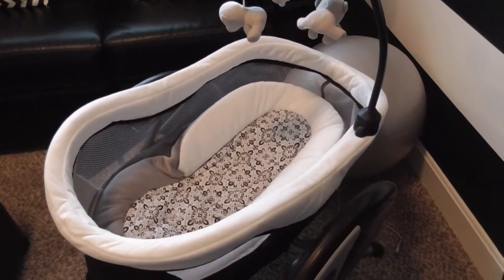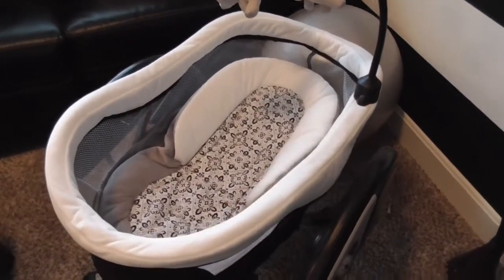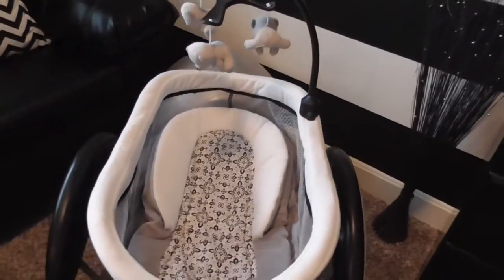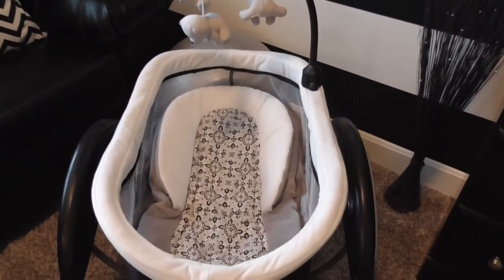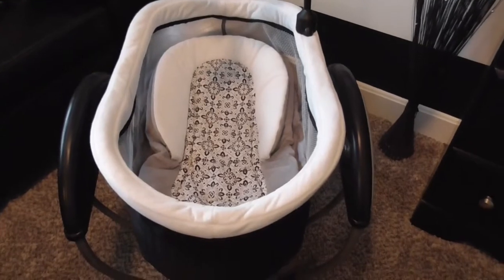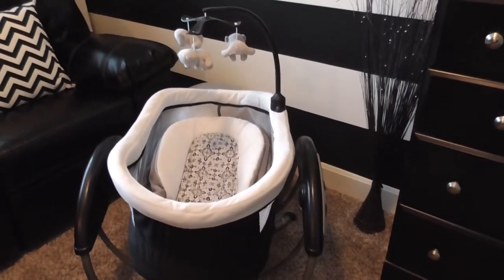And actually, I would say for probably the first 2 weeks of his life, he slept in this because we were still sleeping in the living room because I had a C-section. And so I slept in the recliner so that I could easily get in and out of bed. And Nathan slept in this, and it really worked well.